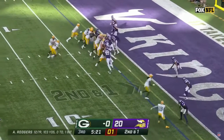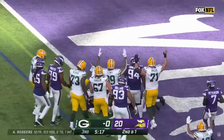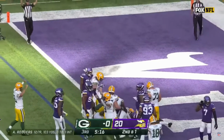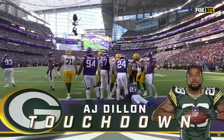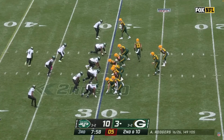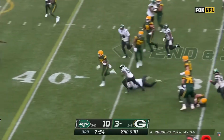And this guy is probably the best handcuff you could get in the NFL. And that is A.J. Dillon. A.J. Dillon, the past 2 seasons, has actually finished as a low RB2. And when he's healthy, he actually plays nearly 50% of the snaps. So it's pretty much an even split between Aaron Jones and himself.